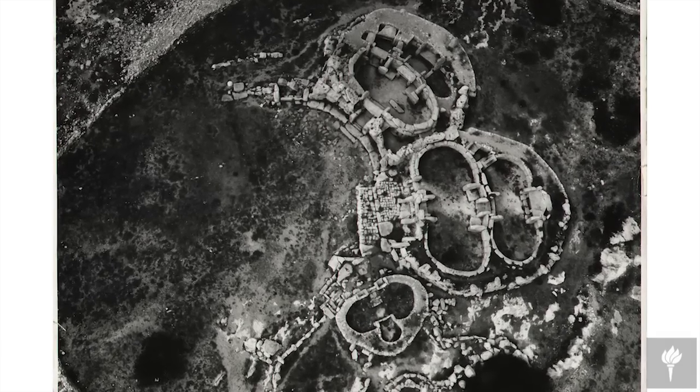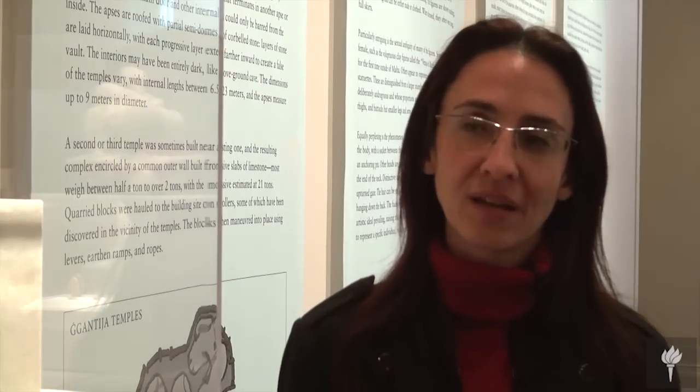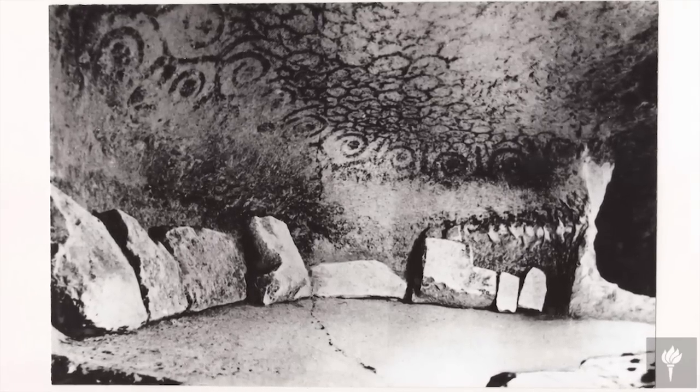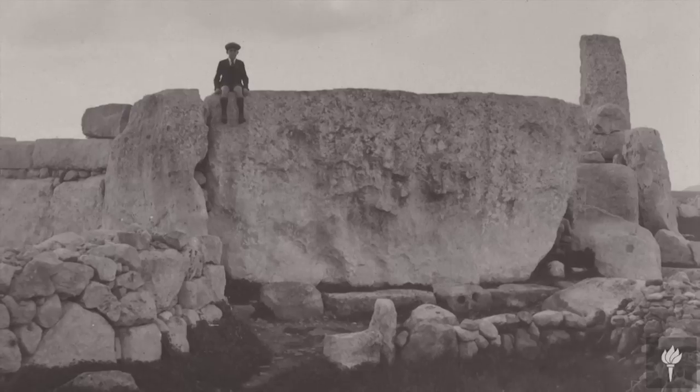Something big was happening on the islands during the temple period. So that's the period between 3,600 BC up till 2,500 BC. We have too many temples for the population of Malta at the time, which we estimated to be around 10,000 people. So we do think it served like a hub of some sort, people coming over and carrying out some sort of ritual in the temples. But obviously we are talking about the prehistoric period, so we have no written evidence. We can just hypothesize on what we think could have gone on.